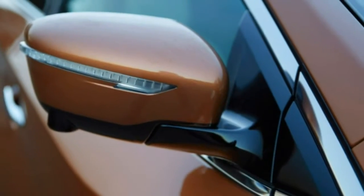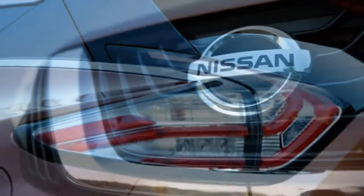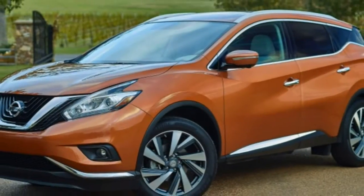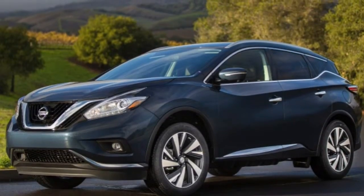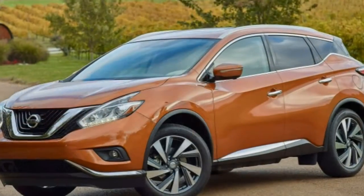Safety. The 2016 Nissan Murano comes standard with anti-lock brakes, traction and stability control, hill start assist, front side airbags, side curtain airbags, a driver knee airbag, active front head restraints and a rear view camera.